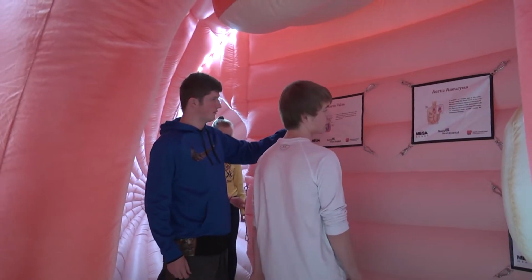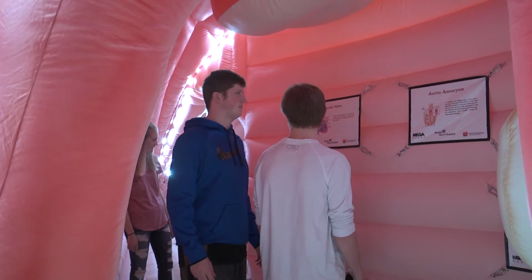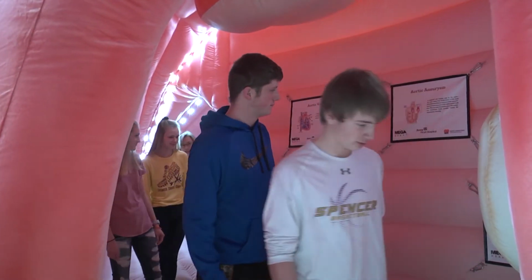I was interested in how much fat your heart can hold, that it holds a lot before it gives up, and how much blood it pumps. It'll help me be more active and eat healthier.